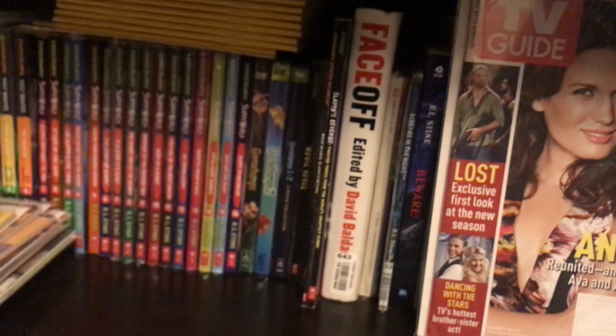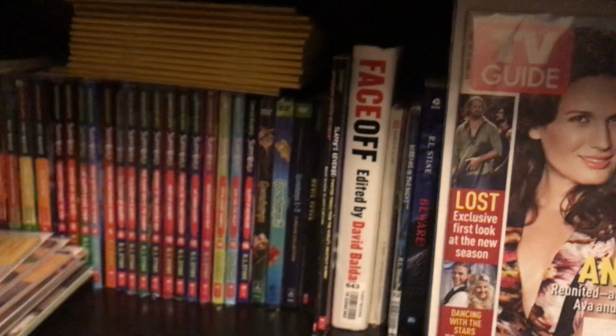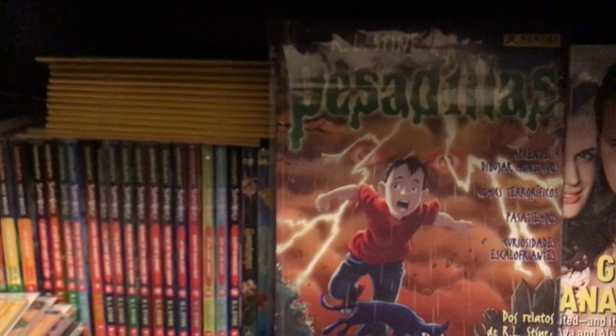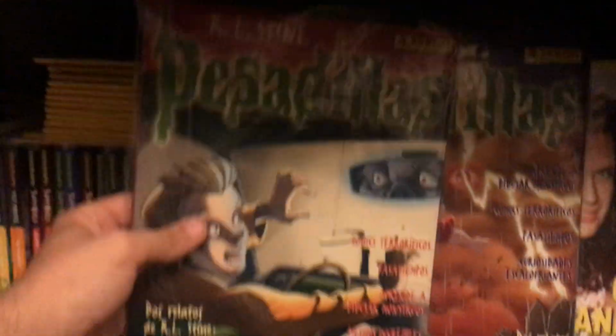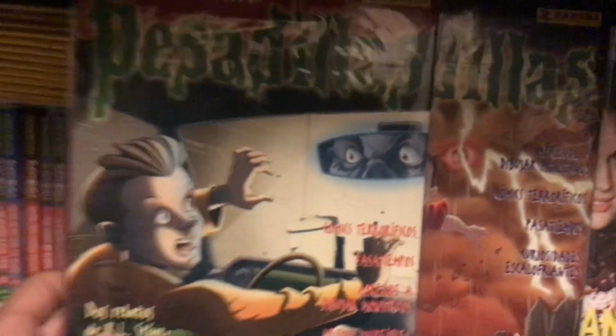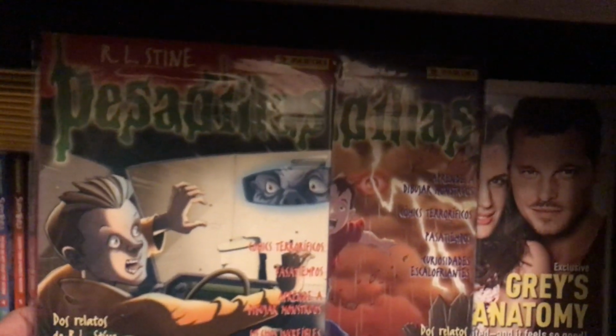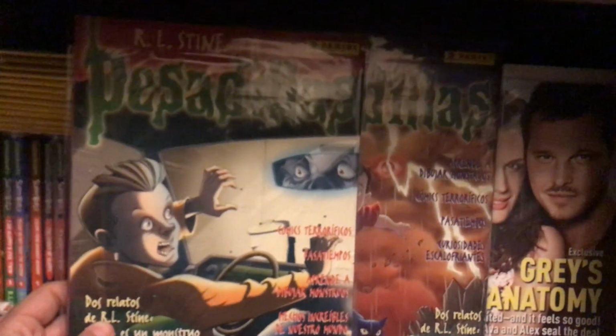So I have those. Then I have, of course, these. Some of you probably have never seen these before. I'm about to blow your mind here. So these are Panini comic magazines of Goosebumps. I have issues, I think 1 and 3. I'm just missing the second one.